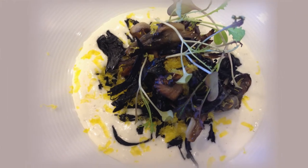Another dish, Eric, that looks almost too good to eat. Thank you so much for having us, and we can't wait to get into the dining room.